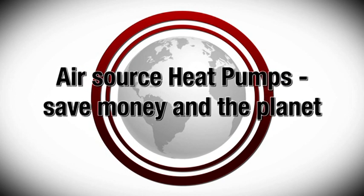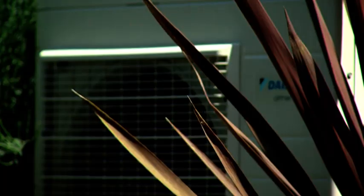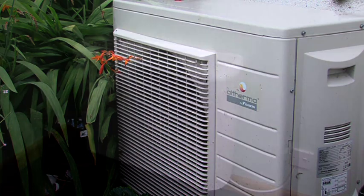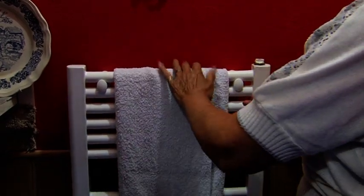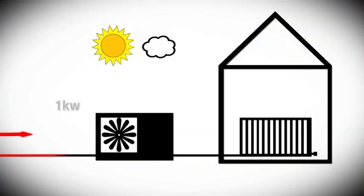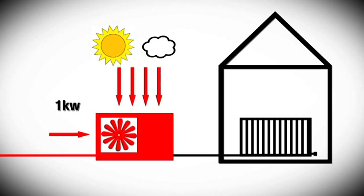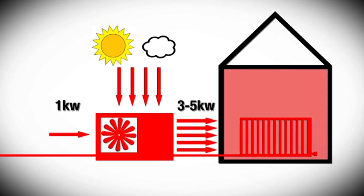One of the best ways to bring your energy bills down and to reduce your CO2 emissions is to install what's called an air source heat pump. This heats your home with energy absorbed from the air around you, and it can be used to warm water for radiators and hot water in your home. A heat pump boiler works much more efficiently and saves more energy than a traditional heating system based on fossil fuels. With every 1 kilowatt of electricity consumption, the heat pump generates 3 to 5 kilowatts of free heat.